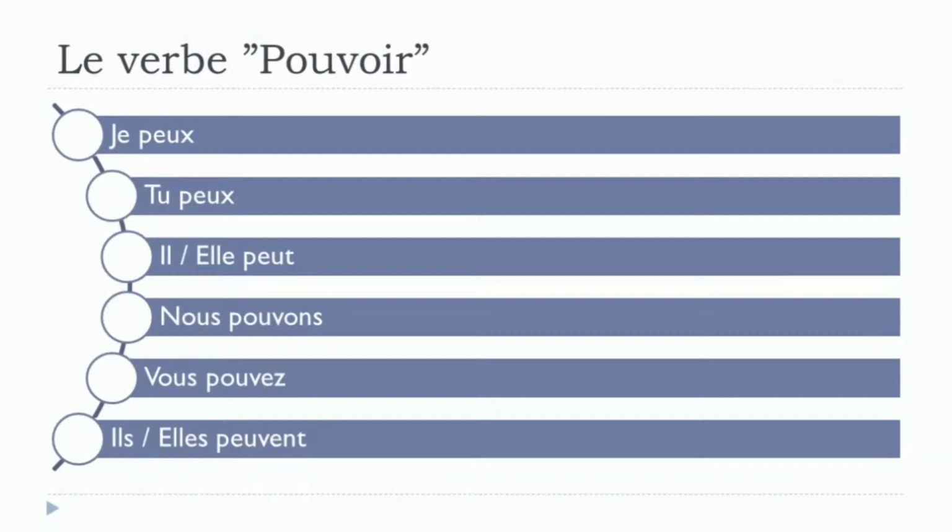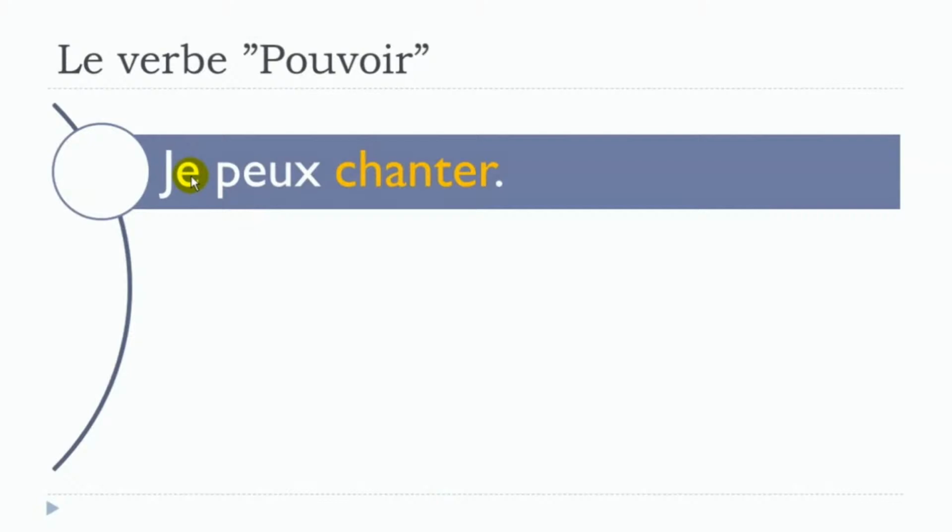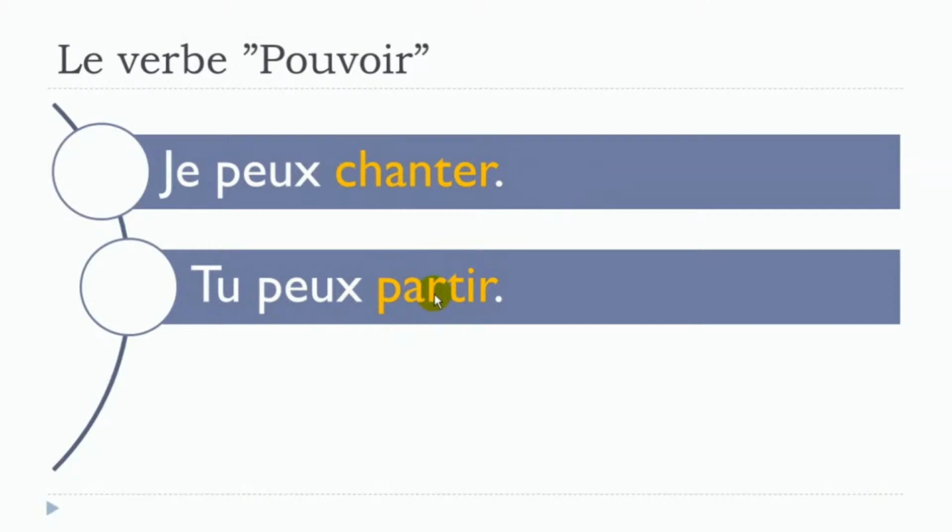let's see some examples now. Je peux chanter. Okay, je peux chanter. So you can see that when you construct a sentence with the verb pouvoir, here you've got a second verb, chanter, and it means to sing, okay? So, I can sing. Well, you should all the time put the second verb at the infinitive form, okay? So, when we talk about infinitive form, normally it's the basic form of the verb, okay? Je peux chanter. Another example, tu peux partir. Partir is to leave. You can leave. Tu peux partir. All right. Same thing here. Okay. Second verb, basically coming right after, of course, and then at the infinitive form.